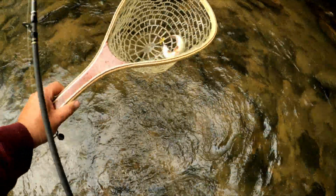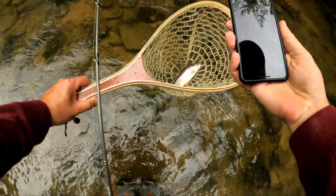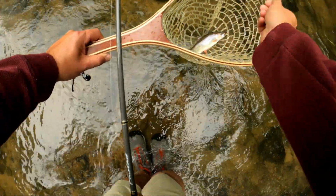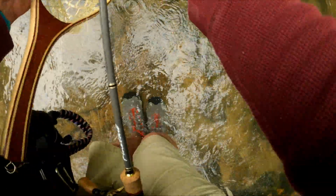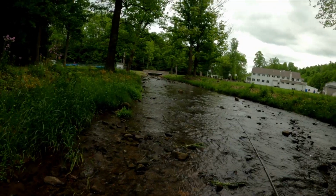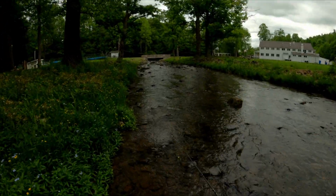Oh, look at that bad boy. Now that looks like it's stocked. That looks like a stocker. Okay. Kind of becoming a brook trout kind of day. I wonder if they offer fishing as one of the activities at this camp. Still not seeing any signs.